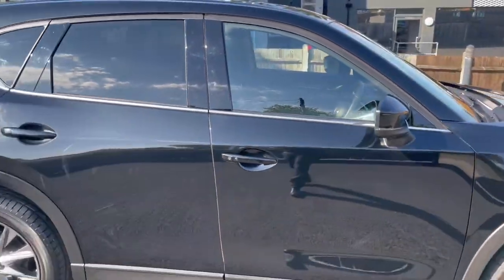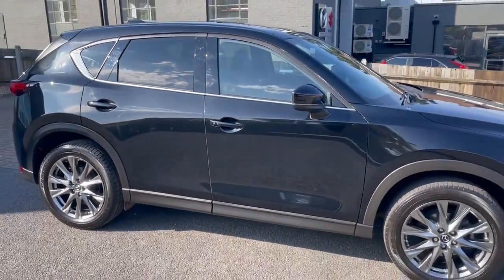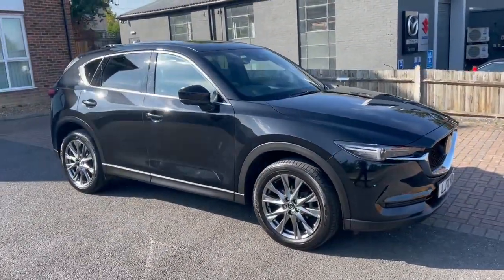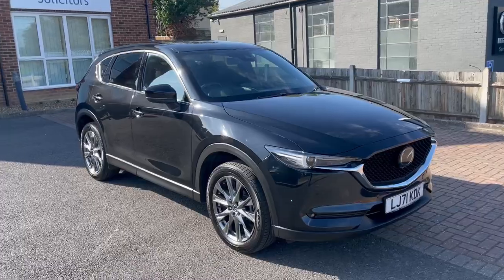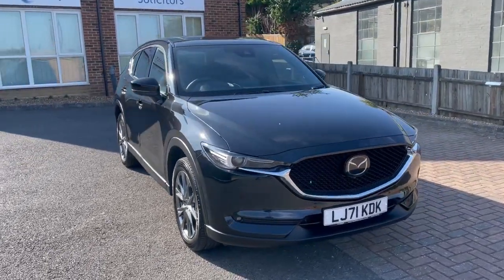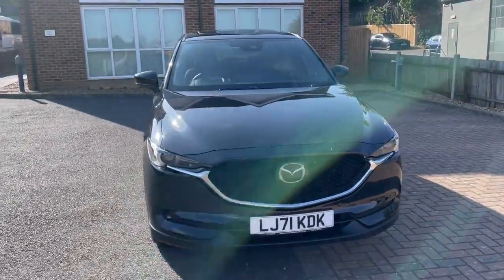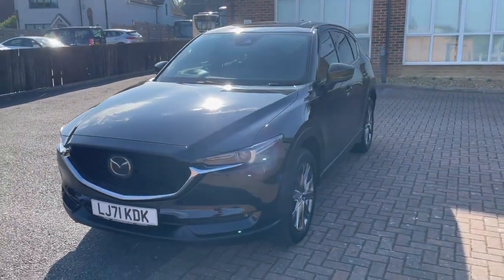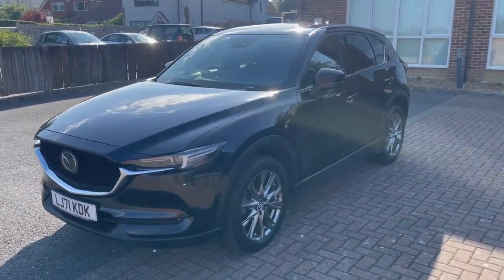The car will be supplied with a 12-month parts and labour warranty. That's included in the advertised cost of the car. As I mentioned, it will be serviced before it leaves us, and is in wonderful, wonderful condition. We do offer nationwide delivery, so if you're not local to us, we can get the car to you. We would actively welcome a part exchange. If you're contemplating selling your existing car, do give us a try first. We will give you a more than competitive offer for it.